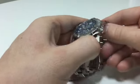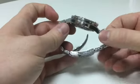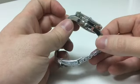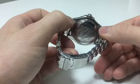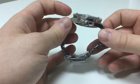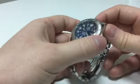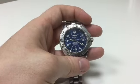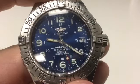Looking at the aesthetics of this watch, it's just finished really nice. I've always thought that Breitling in particular does an excellent job of making their watches extremely eye-catching. If someone has this watch on, you're probably going to notice it from the other side of the room. The newer SuperOceans have a ceramic bezel. This of course has the stainless steel, but I actually like it quite a lot.